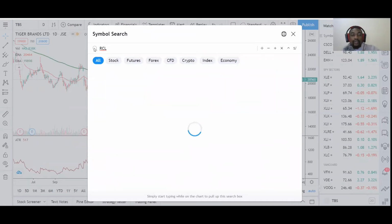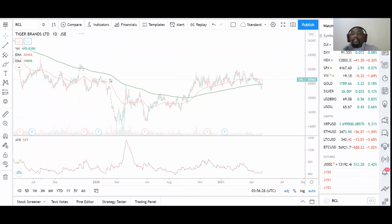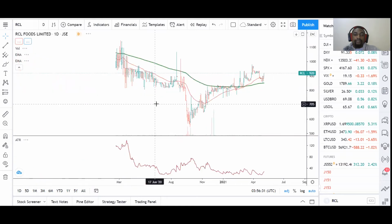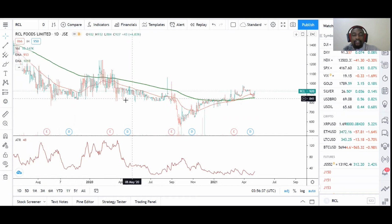The first company that you are looking at is RCL, or RCL Foods, as it is officially called. Yeah, we seem to be having a bit of a slow connection, but this is it. I've been tracking this company, waiting for it to start trading above the 200-day moving average. As you can see, it went up there, then moved sideways a bit, then came back to retest. I wanted to see this retest, I wanted to see the stock finding support at that level, and then trading up.